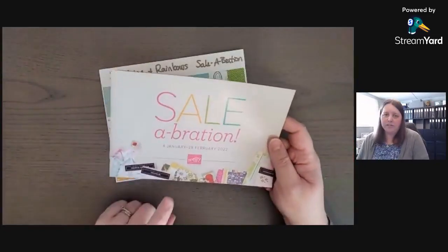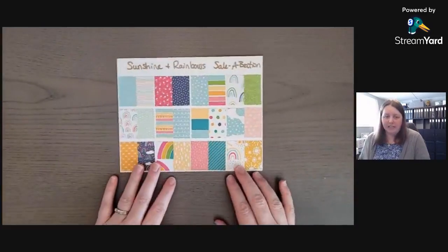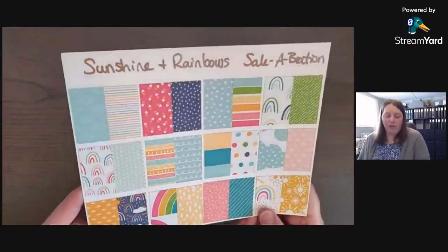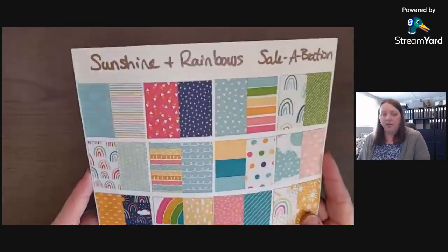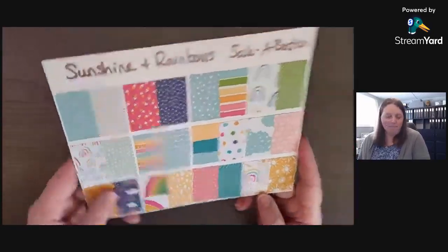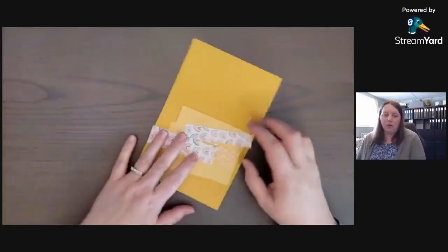there are also some items you can earn for free. And this Sunshine Rainbows designer series paper is one of them. And I'm going to use this on both cards. So if you place a $60 order, so you can buy one of those stamp sets and maybe some ink, and then you'd have this pack of paper to play with. And it's bright and cheery and just lovely to work with. All right, so we're going to use some of it. So first up, I have a really yellow card.